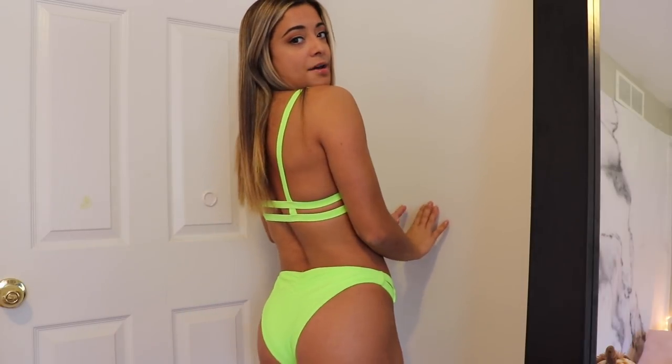Here is the first suit. I'm actually super surprised because a lot of the reviews said that the top was too big and that the bottoms fit pretty true to size. But I think that the top fits me really nicely actually. I'm really small chested, so I was a little bit worried, but I think it looks good. And then the bottoms fit well, like they fit me.